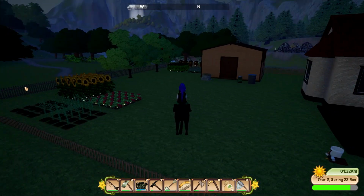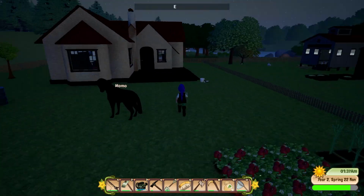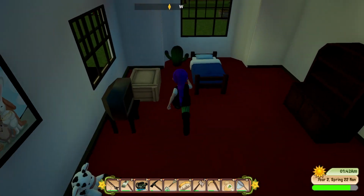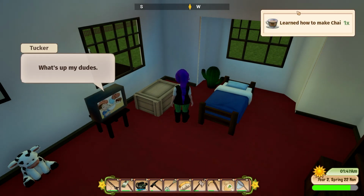Oh, look, my sunflowers and my strawberries are all done. Yay. Okay, I think it's time to go to bed. And then we're going to have... oh, the cherries are done. So much stuff is done. That's amazing. See, it's nice having the trees, once you get past that awkward stage.